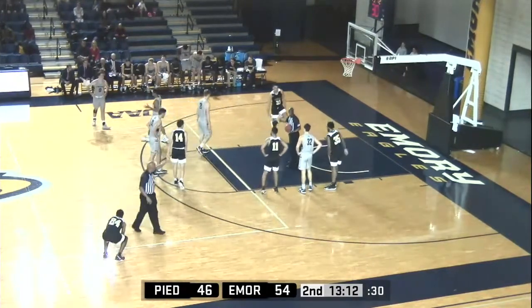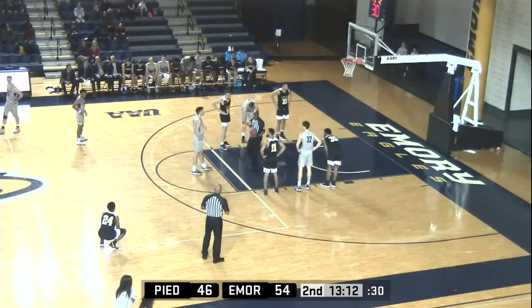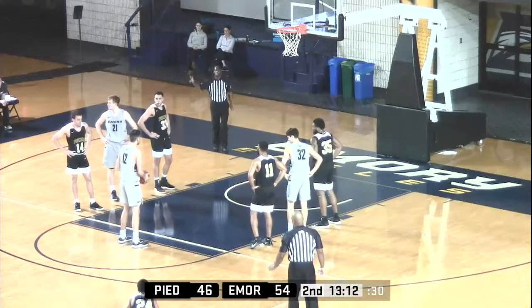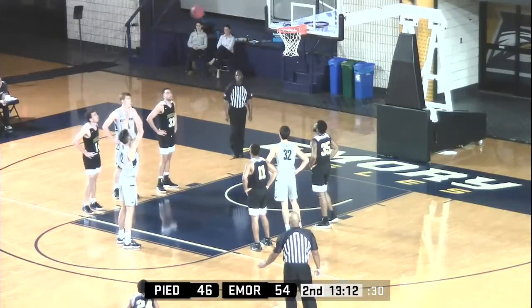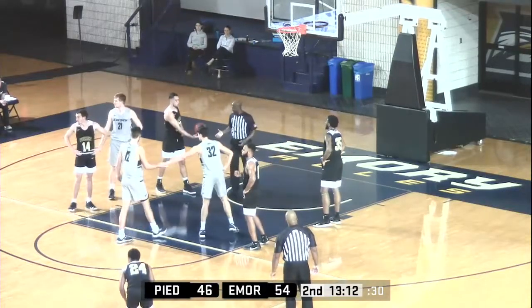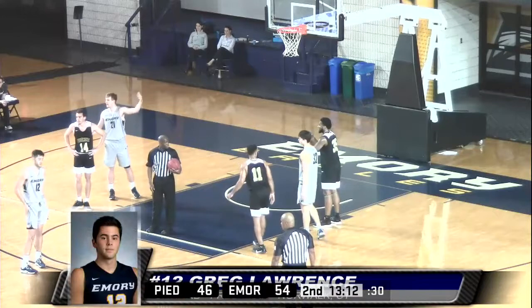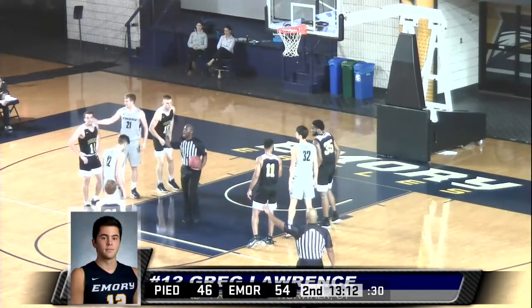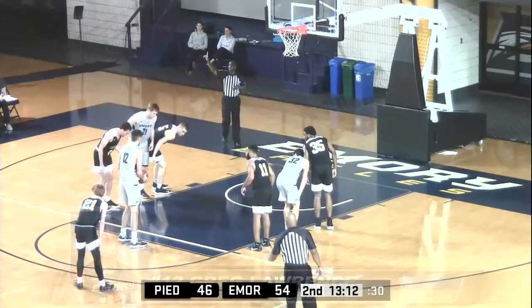it looks like Greg Lawrence is going to go to the free throw line. 6'6 freshman, 205 pounder out of Fairfield, Connecticut. He's averaging 2.3 points per game and 1.4 rebounds per game. The left-hander misfires on that one. He's a 67% free throw shooter overall for the season. Emory's lead at 8, 54-46.